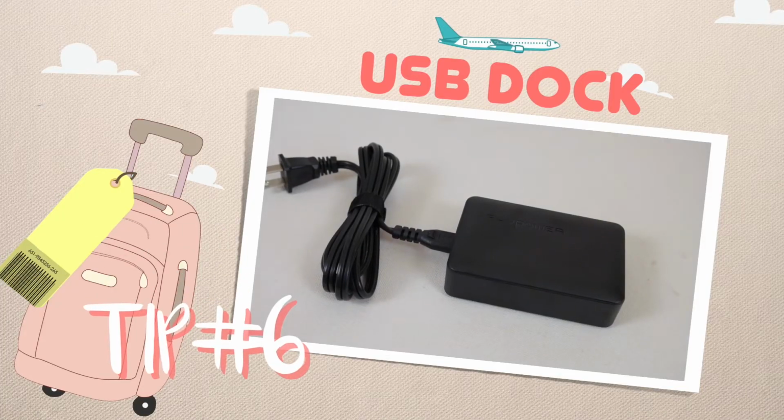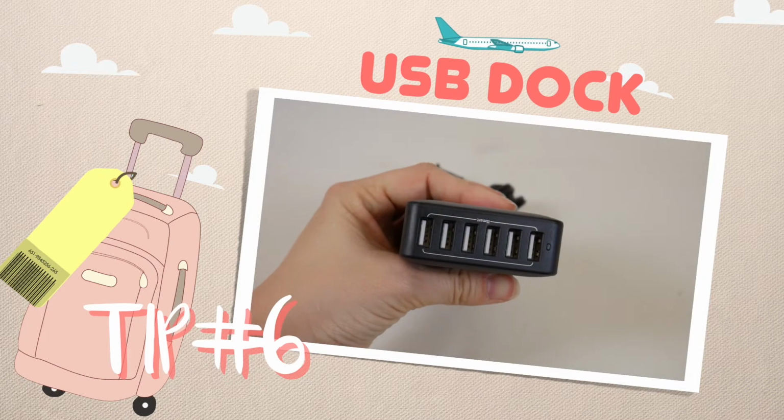Now, number 6 on my list is a USB docket. This goes great with your power converter. It always seems like you get to a hotel room and there's only one good plug in the whole room. The rest are hidden behind weird furniture and beds, and I don't know why that seems to be the case.